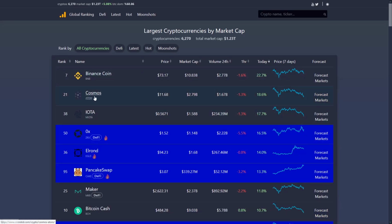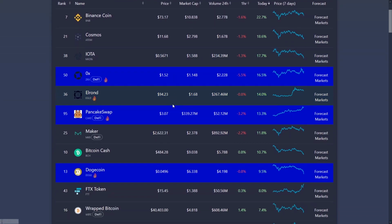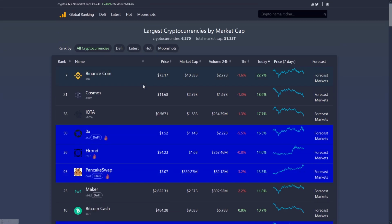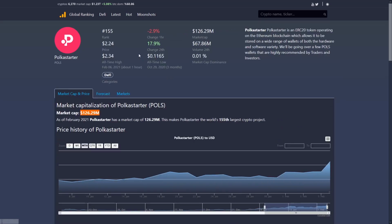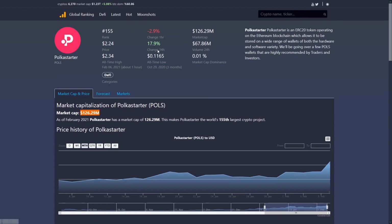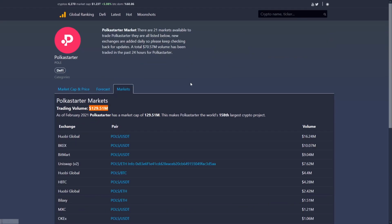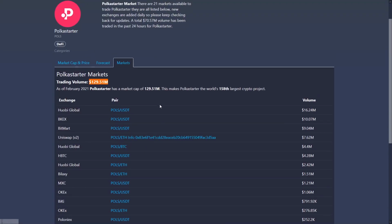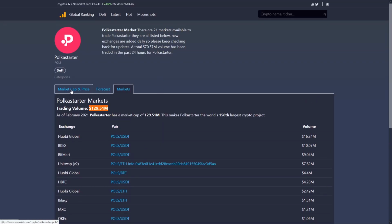Binance coins flying, Cosmos, IOTA, and the DeFi projects are picking up quite well, PancakeSwap. But one project that I'm interested in, that I will be doing a video on shortly, is something called Polkstarter. So you see Polkstarter's doing okay. It's dipped a little bit in the last hour, but it's doing okay. And if you wanted to trade Polkstarter, you can trade it on any of these exchanges here. This is a ticker, so that's why you can trade Polkstarter.